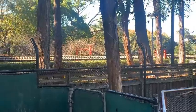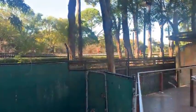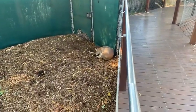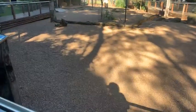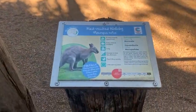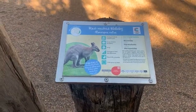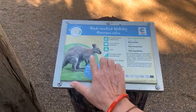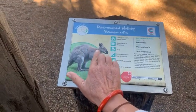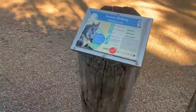And I can show you, look, over there. That's where we're headed. See the Japanese gate over the back there? We're just across the way. We'll be there very soon. All right. Let's go and see if this wombat's turned around. So what we have here is a red-necked wallaby. That was the first one I showed you. It's just a very slight change in coloration around there. And then we've got the swamp wallaby, and that's that dark-faced one.